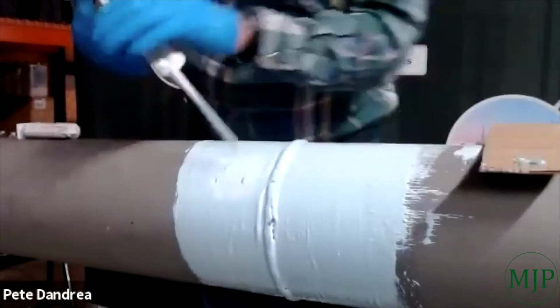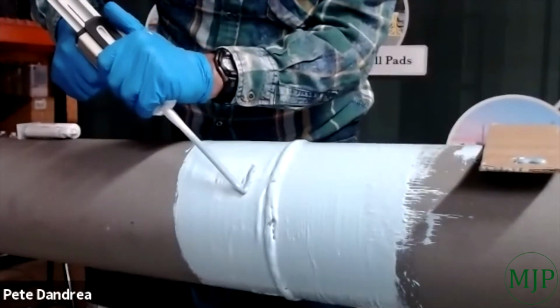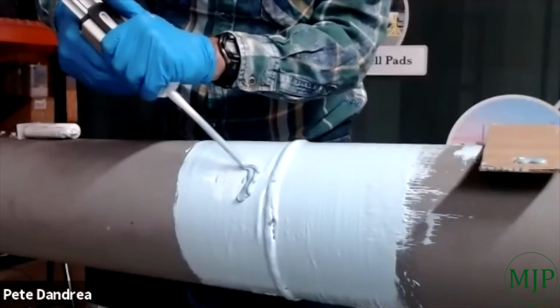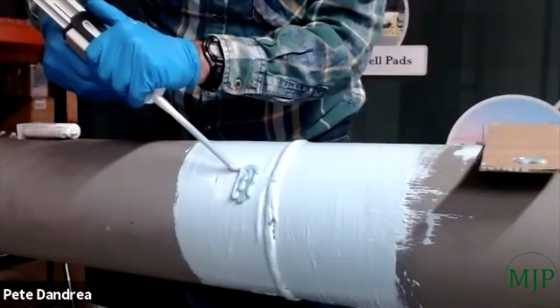So I'm going to put a little directly on here as part of this. Now I'm going to apply with a brush today. Another way to smooth this out on there, I'm going to do it in 2 shots here.